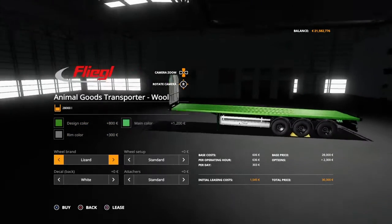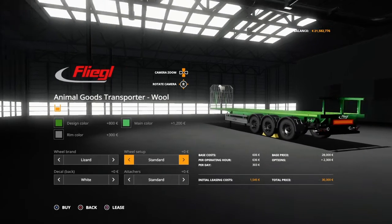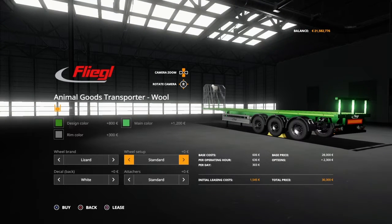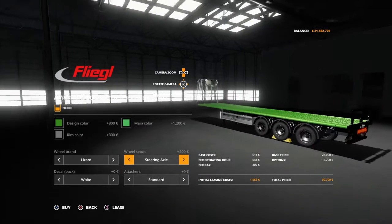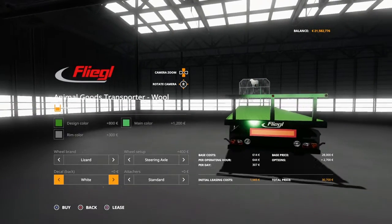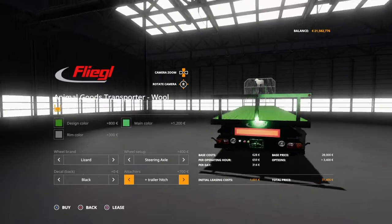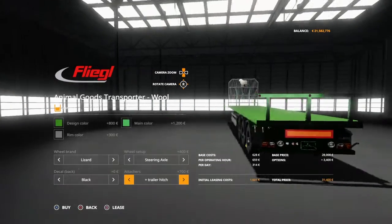Wheel brands, we have Lizard, Trailborg, Michelin, and back to Lizard. And wheel setup, the axle in the back you can actually have as a steering axle. That helps a lot with getting around tight corners. Decal is the Flegel decal on the back, either white, red or black. Attachers, you can also have a trailer hitch on the back.